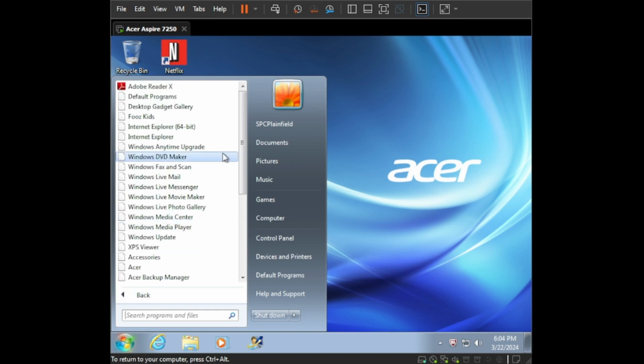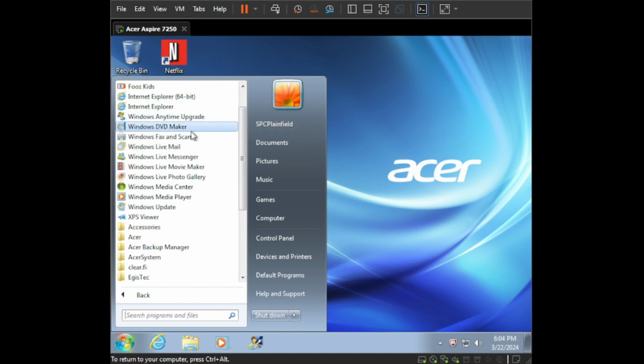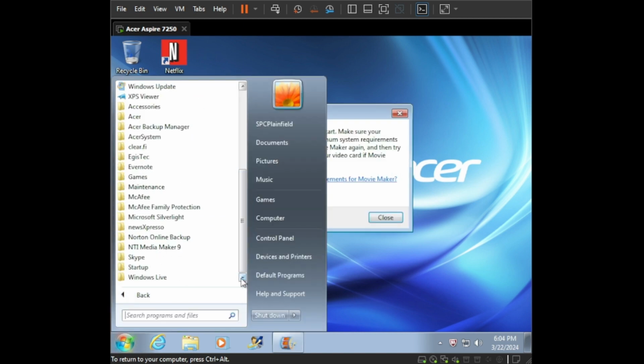Speaking of the games, let's see what they have included. There's Adobe Reader 10, and there's Foos Kids, which we actually took a look at earlier in the series. We tried to take a look at it, but unfortunately their servers are long dead. And there's all the Live Essentials that comes pre-installed. I believe the version of Live Essentials on here is 2012. Or is this still Live Essentials 2011? Well, we'll find out when it actually starts. But until then, let's take a look elsewhere.